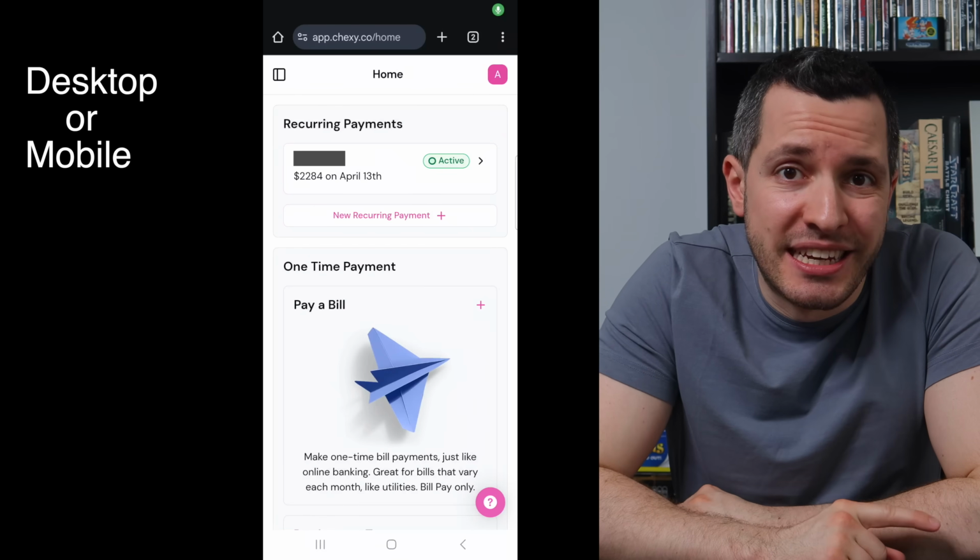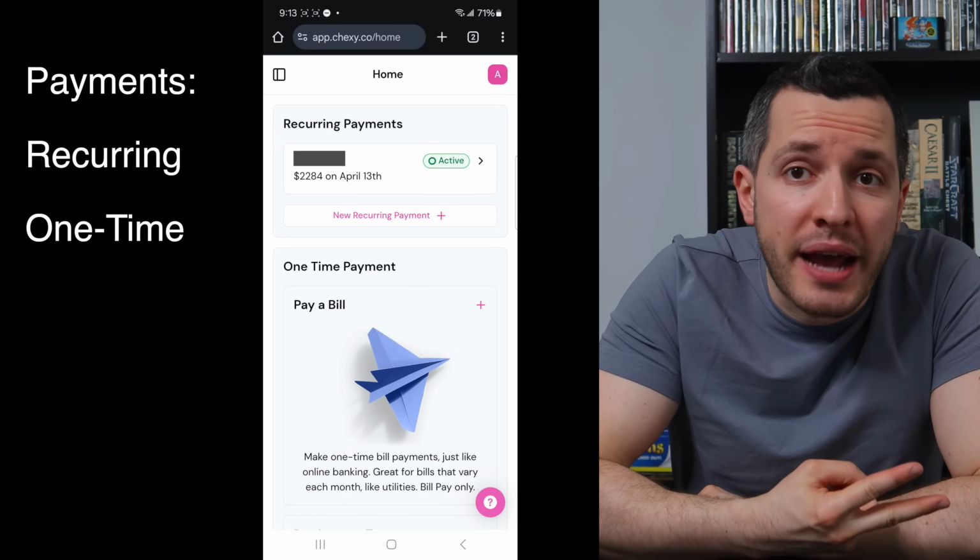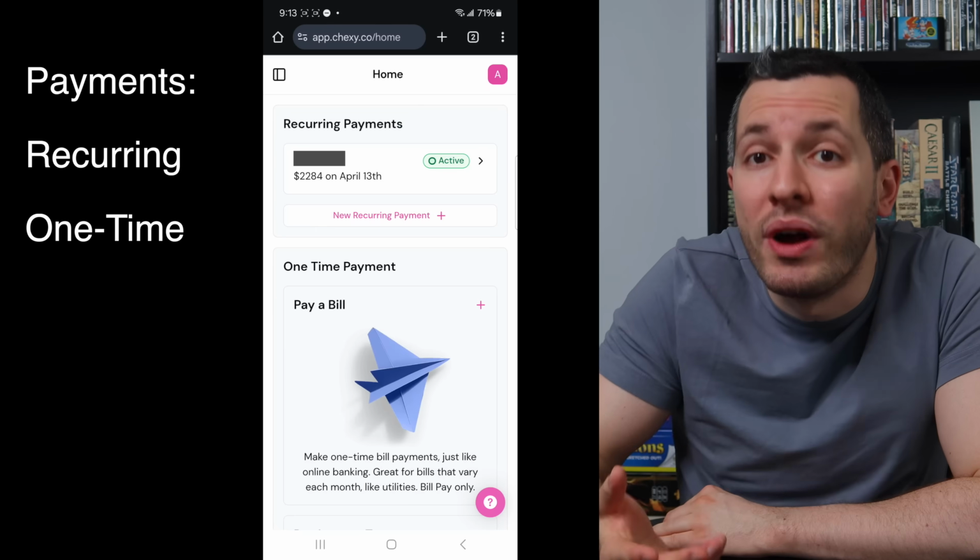Here you can see my Chexy account. You can do this on your computer as well, but I'll show you on my phone. There are 2 categories, recurring payments and one-time payments.